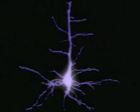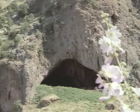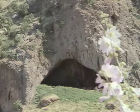It's this impromptu ability to produce new things in our brains that allows us to progress, that quite simply takes us from here to here.